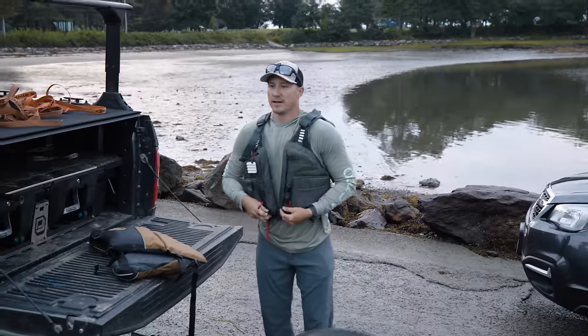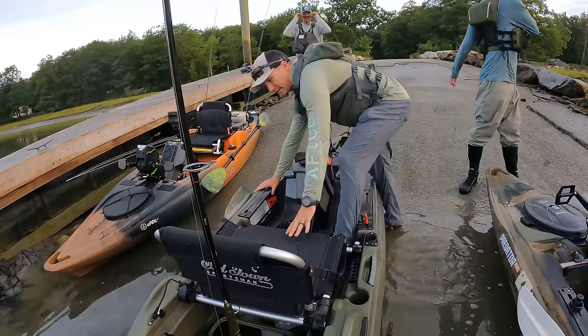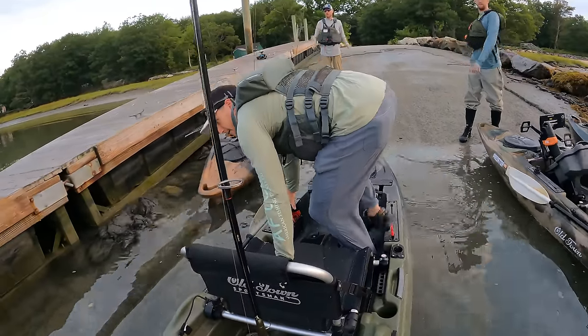With the sun rising and the tide starting to move, we barely had time to catch up before a school of feeding stripers demanded our attention.